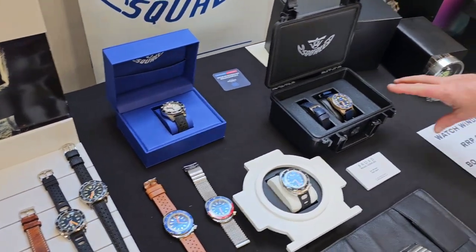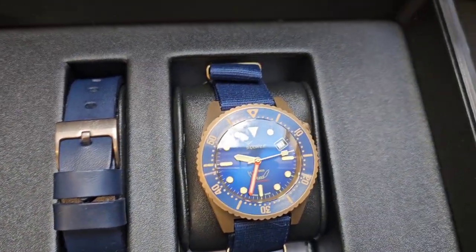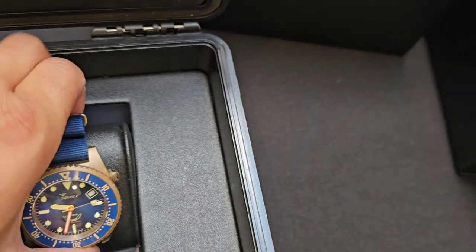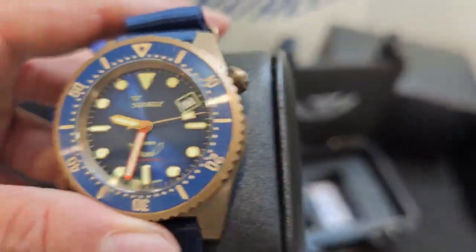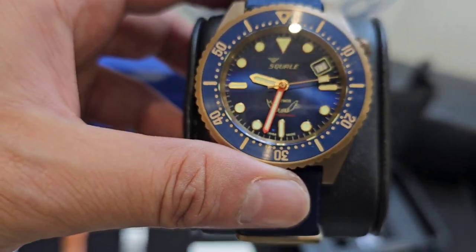Yep, the bronze is new. So this is a brand new piece, with a couple of slight differences. It's got a domed crystal, applied indices. The crown is now at 2 o'clock on that particular model. Normally it was at, what, 5 o'clock? Four o'clock normally, yeah.